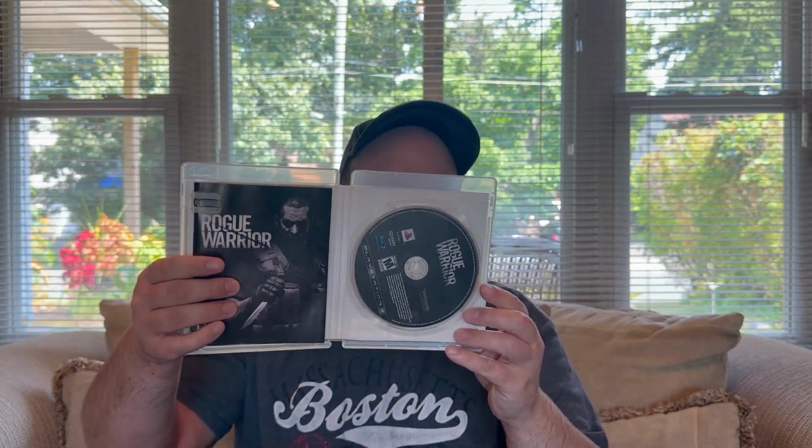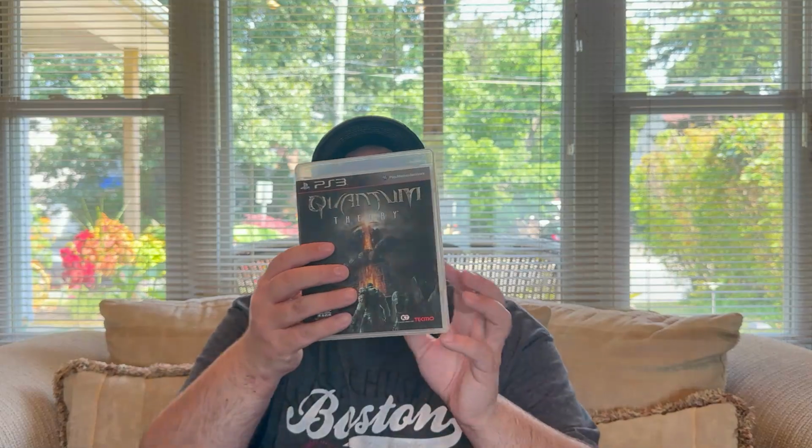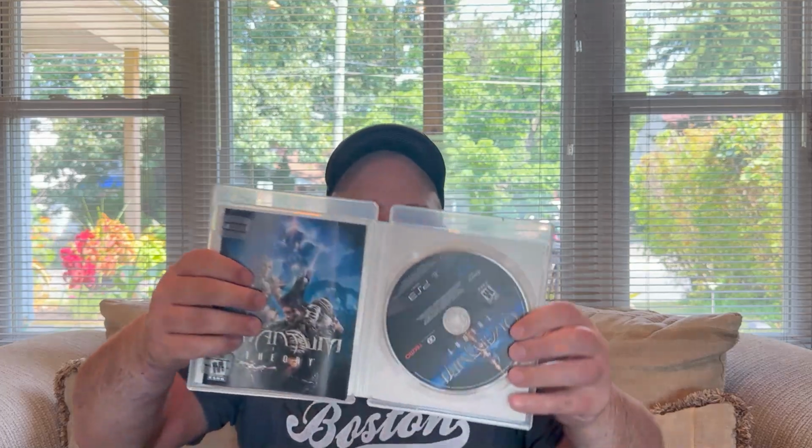Next up, we have a game from Bethesda, Rogue Warrior. So, I never played this game. I don't remember the reception around this game, but I looked on the back of the box. It seemed kind of interesting. So we shall see. Next, we have Quantum Theory, which is a Gears of War type game from Tecmo Koei, or Koei Tecmo. So, we shall see how this one is.